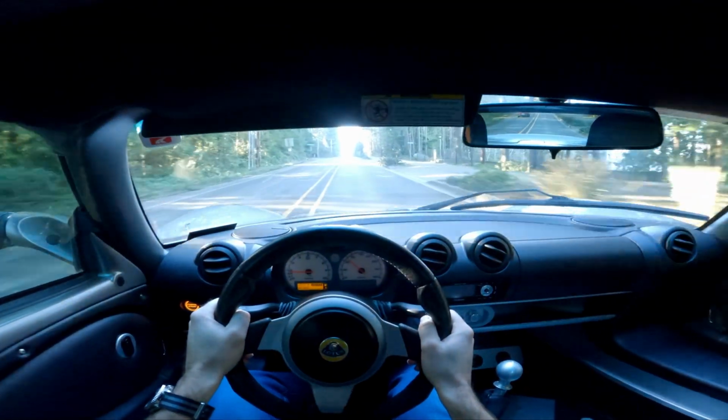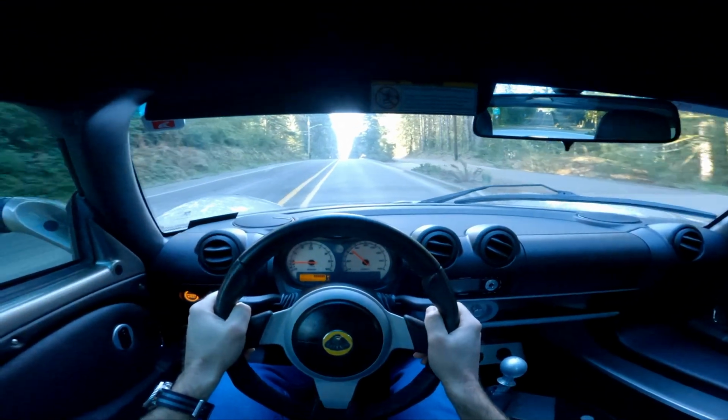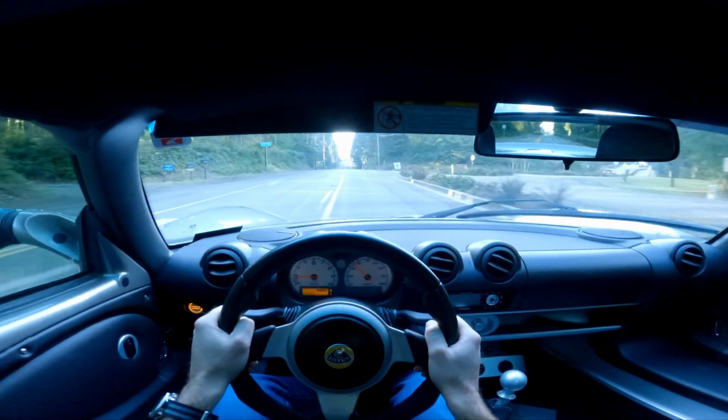Pretty loud. Gearbox is great for a Toyota. I can't wait till in a few days when I get tires on this and I can actually send it into a corner, but for now, it's just going to be taking it kind of easy.